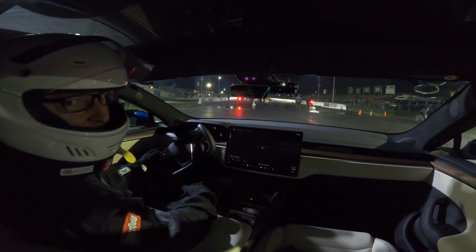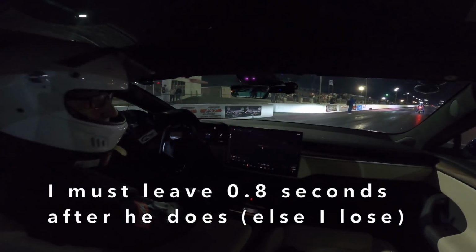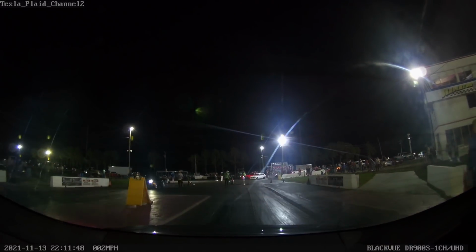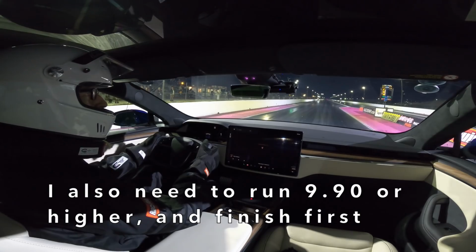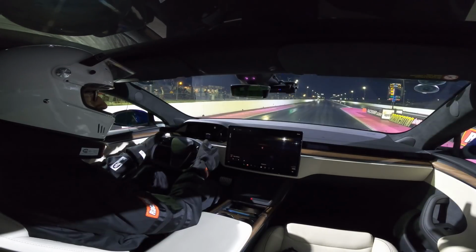Thank you. All right, we couldn't find another dance partner, so we're going to run the Paxton supercharged C7 Corvette again. But this is going to be a real precision race. The agreement on this race is that I got to leave 0.8 of a second after him. If I leave anything less than 0.8 of a second after him, then I lose. So last race, it was like 0.75 seconds. That would lose. So I got to leave 0.8 seconds after him, and I need to run a 990 or higher. And of course, I need to cross the finish line first. So a lot of parameters on this one.